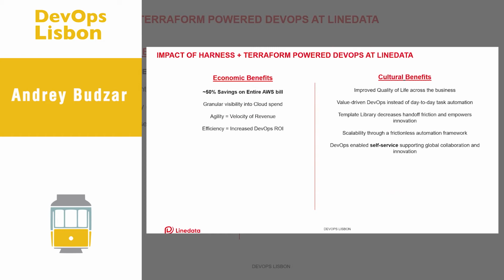We were able to provide visibility into all of our cloud spend by using all of the tagging that was part of the infrastructure provisioning. And we increased our agility by being able to enable the teams with self-service. And our efficiency was increased as well because we were able to realize a return on the investment much quicker because we weren't duplicating efforts across the different teams. We were reusing modules and scaling with those modules.